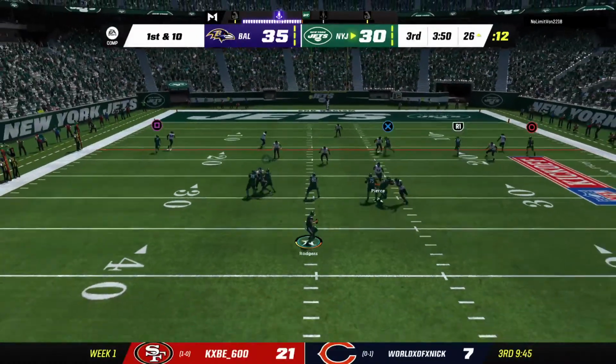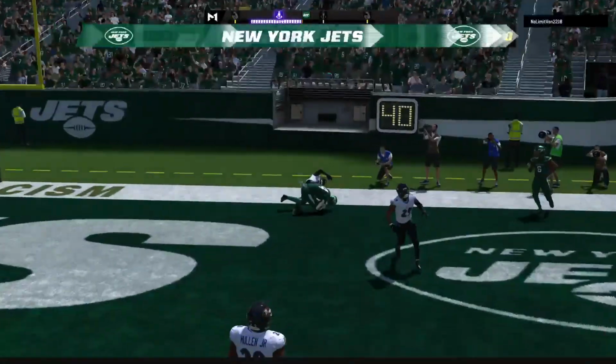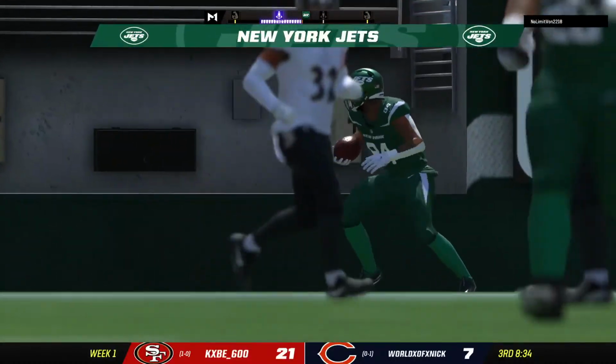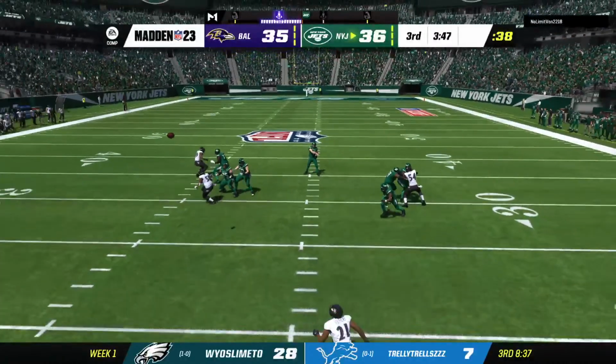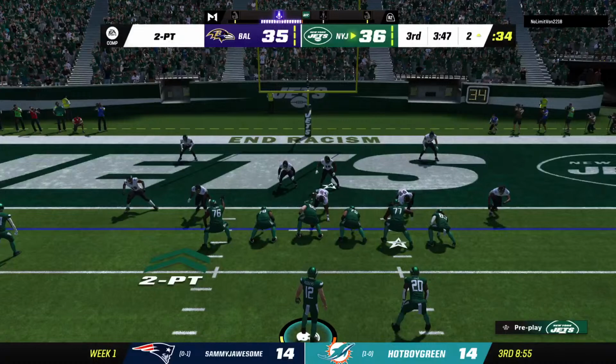And you have to really put the time and effort in because plant. That's to Davis. He's got it. Touchdown, New York. Aaron Rodgers on fire, his 5th touchdown pass of the ball game. And the Jets have retaken a third-quarter lead.